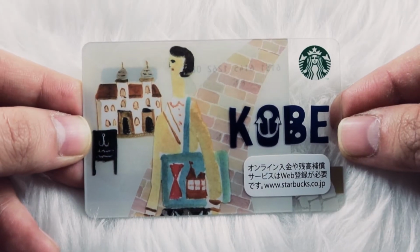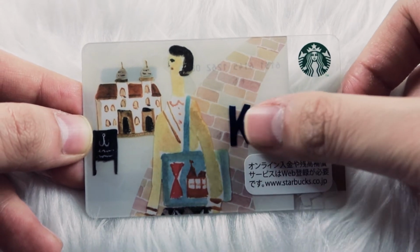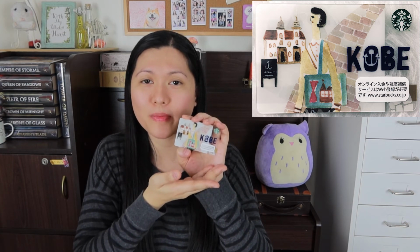Now let's go to the next card, which is the Kobe card. I have never been to Kobe. Why do I have this card? Well, it's the same as Nagoya. I had a Vietnamese classmate who was going there at a time, and I said, please get me a Starbucks card from Kobe because I've never been there. I want to visit it sometime soon. Now, looking at the Kobe design, I can't really relate to it. I don't know what the building is or where it is. So yeah, that's it for the Kobe card.